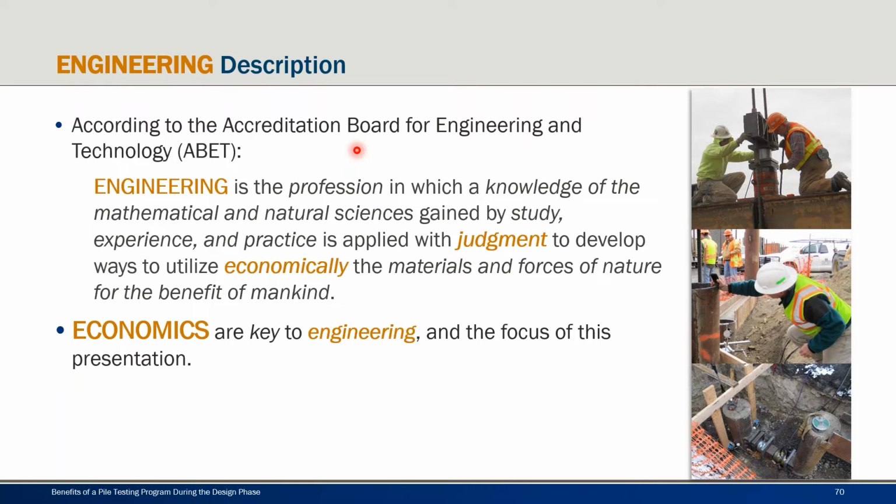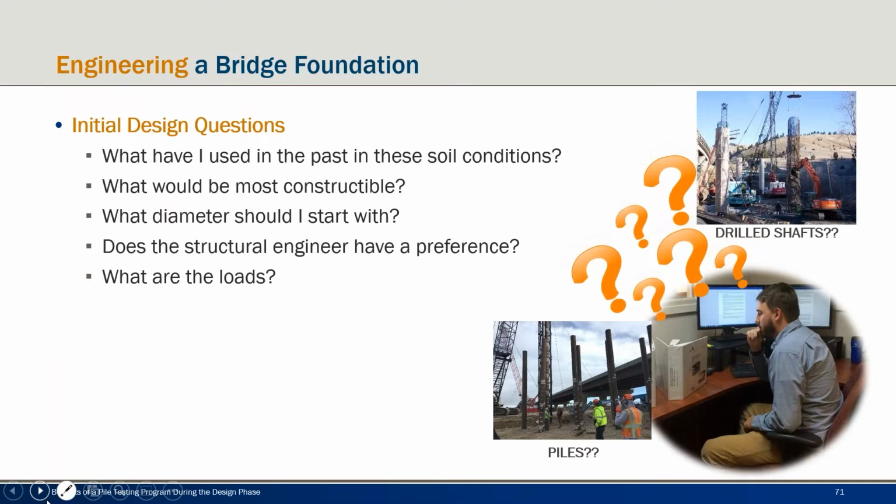So the focus of this presentation again will be economics, and how we can utilize our experience in engineering practice and testing to come up with a better, more economical design. As engineers, we sit down and we have a project in front of us, and we say, how do we design this foundation specifically? What have I done in the past? What would be most constructible with the technology we have in Montana or wherever we are?